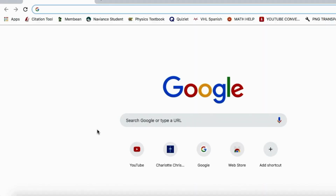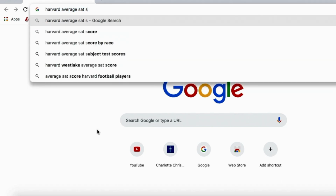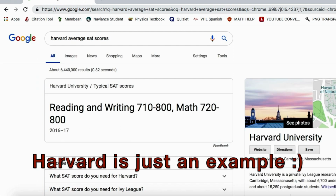So the cool thing about the internet nowadays is you can actually look up universities' test score range. So before you take your actual SAT, I would recommend seeing a college you want to apply to and look at the mid-range test score average and aim for that while you're taking your standardized test.